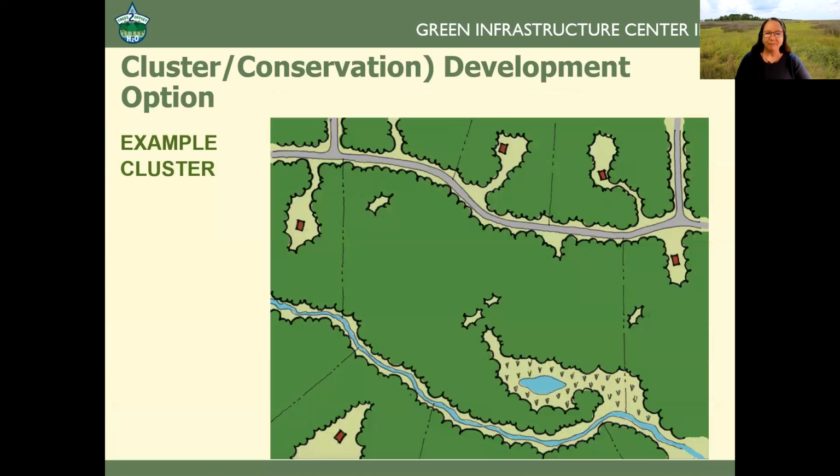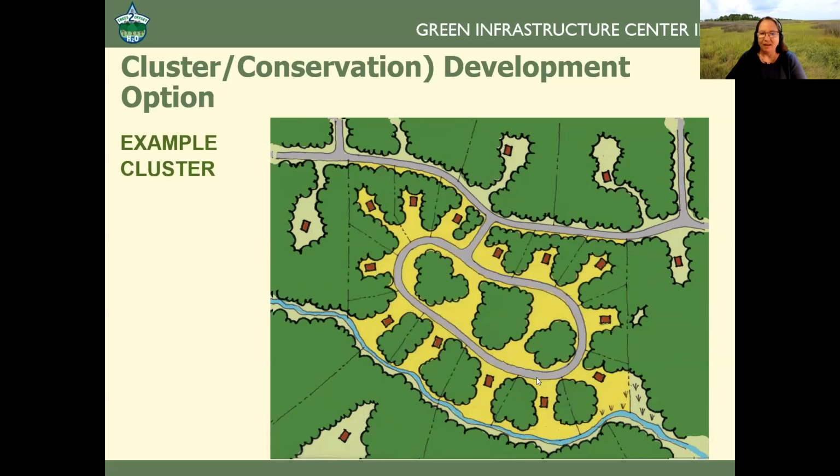And here's an example of a cluster development. I'm sure you all have heard of those, and hopefully as Orange continues to grow and develop, you will consider these types of patterns. So I just took an actual map, and this is not in Orange County. I don't like to tell where these cartoons are from because then people get all excited. But I do use real data when I make these cartoons. So here we have a road, and then here's a remaining farm that hasn't been developed with a wetland in place. And I've kind of given this a generous development pattern.